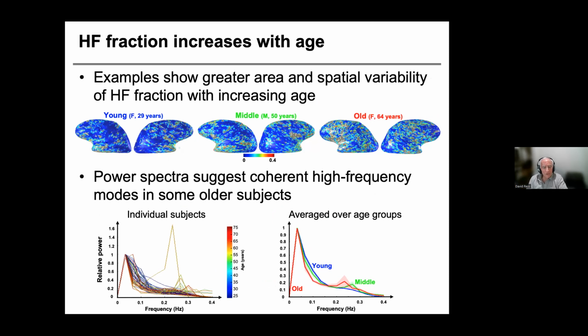Likewise, the high frequency fraction shows an increase with age, both in terms of area, the number of voxels, and the spatial variability of that high frequency fraction. So young people, their high frequency fraction is generally low all over their brains. By the time we get to middle age, they're getting splotches of this high frequency fraction. And by the time we get to our older subjects, there's a lot of variability and a lot of high frequency fraction.